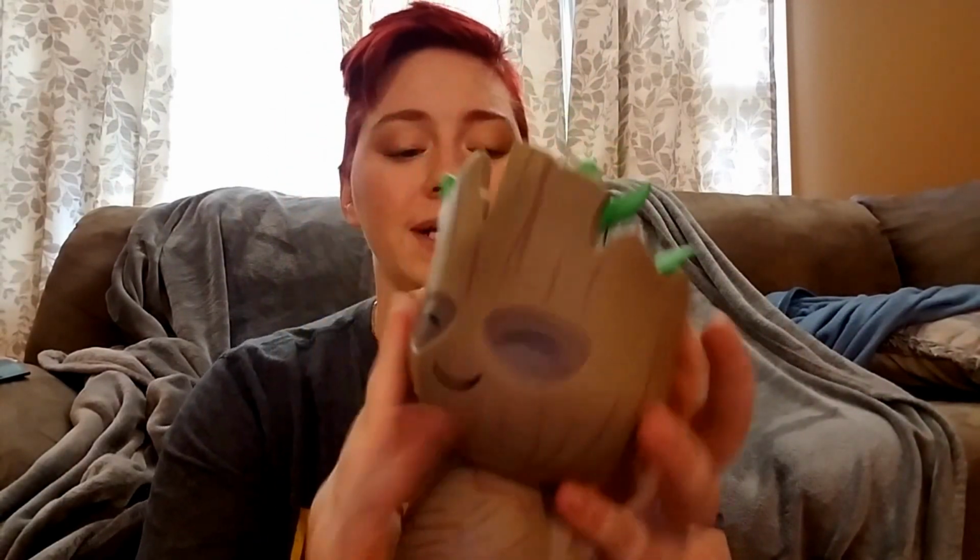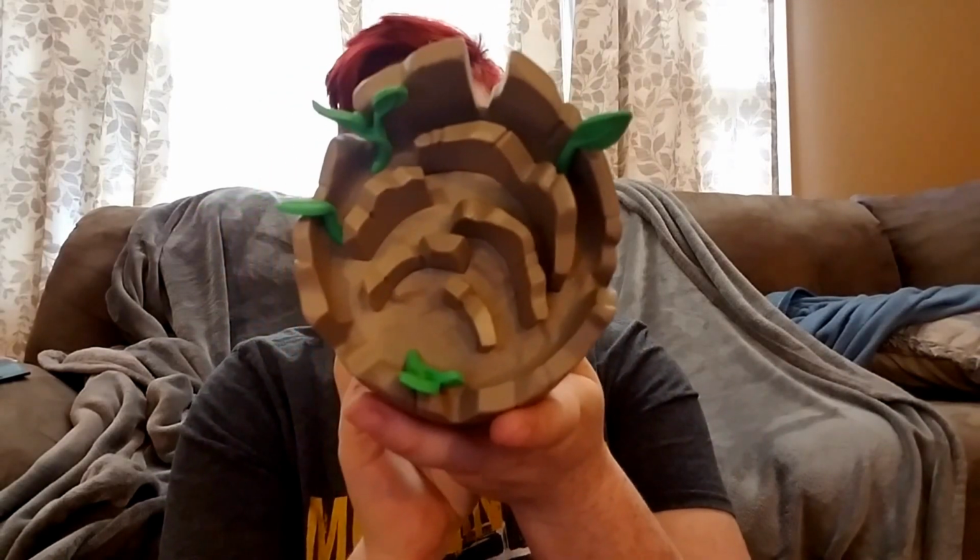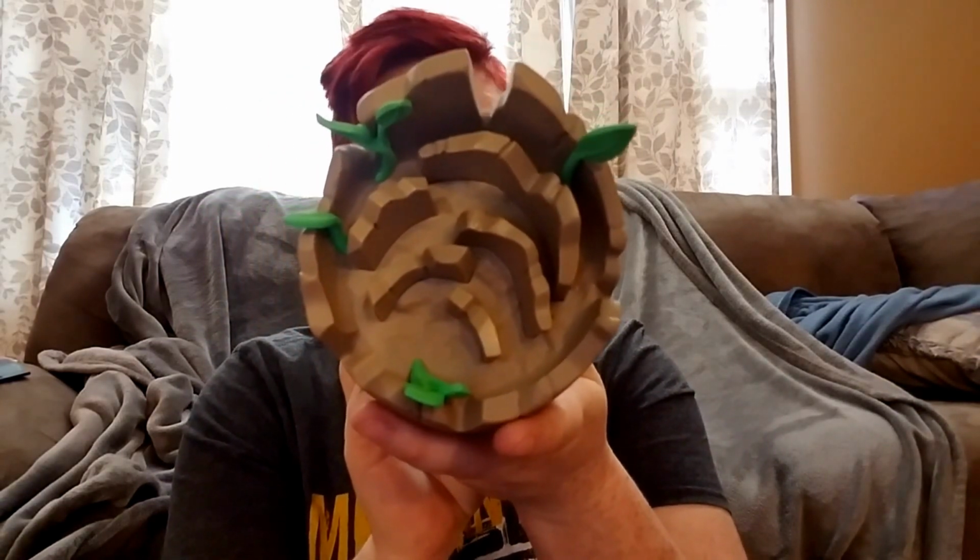But open it up, and yes, I open all of these. I don't keep crap in the box. I have no ability for that. So this is the little Groot. He's actually pretty heavy and a good size. I mean, he's the extra large. And they even go so far as to put detail in at the top, which I think is really cool. So I like him. I like him a lot.